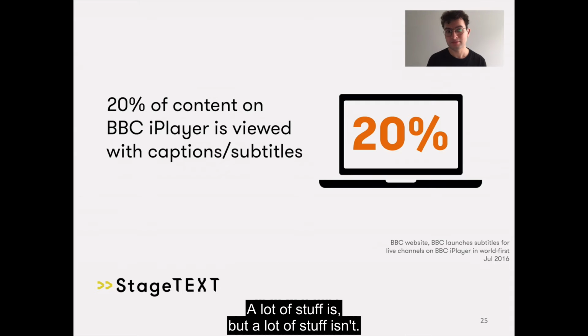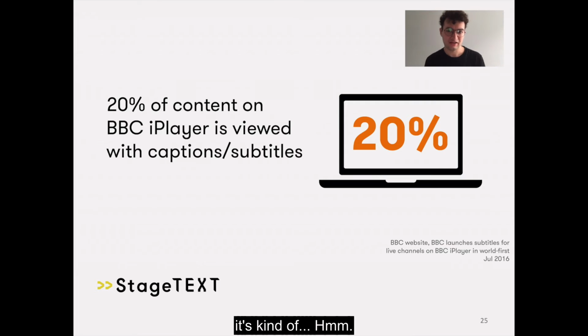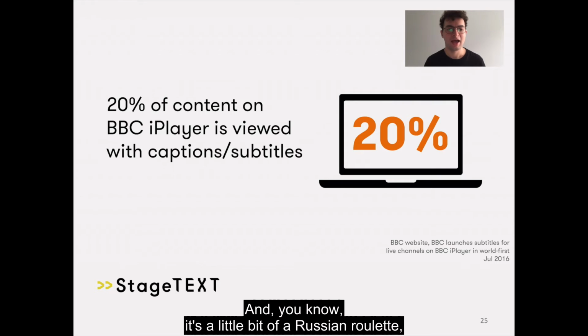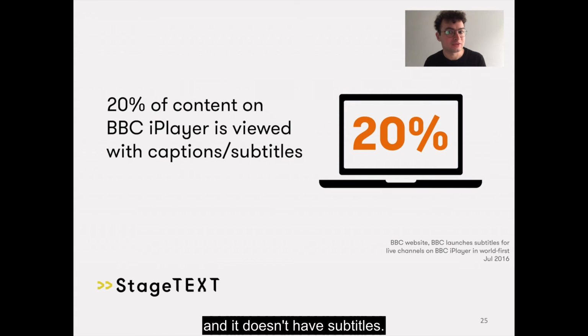A lot of stuff is, but a lot of stuff isn't. So when I go to watch TV, when I'm visiting my parents' house, my parents say, let's go watch a movie, let's go watch some TV together as a family. And it's a little bit of a Russian roulette because we might find something and say, that looks good, let's watch that. And it doesn't have subtitles.